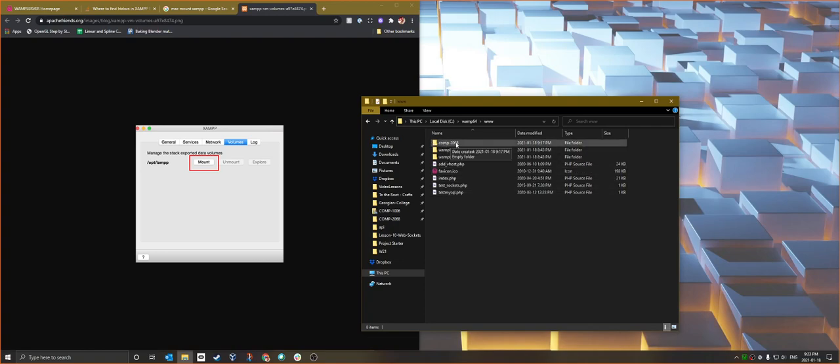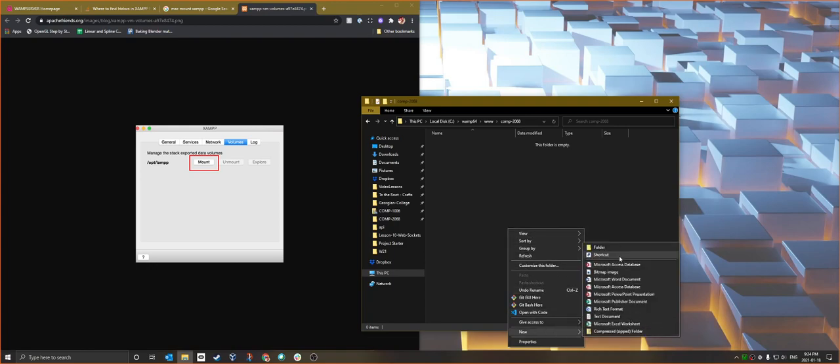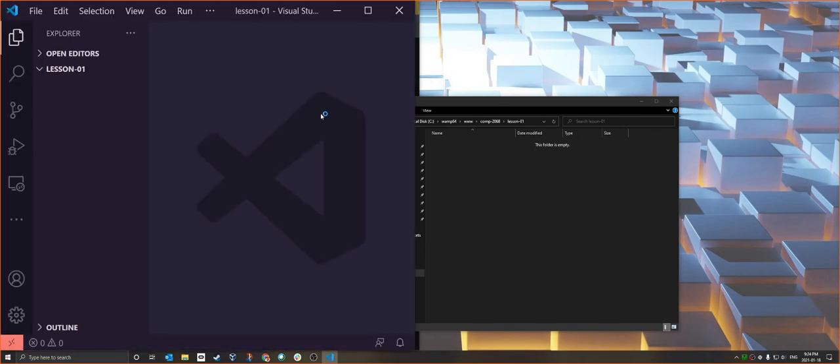Once you're in that directory, whether you're in WAMP or whether you're in XAMPP, then you want to create the Comp 2068 folder, and then inside there, you're going to create your lesson folder. So we'll do it this way this time. Right-click, choose New, and Folder. And I'm going to put lesson-01 in here. And then once you have the lesson 1 folder in there, we're going to right click and choose to open with code, or you can open it in the IDE that you're using. Doesn't matter which one you're using.